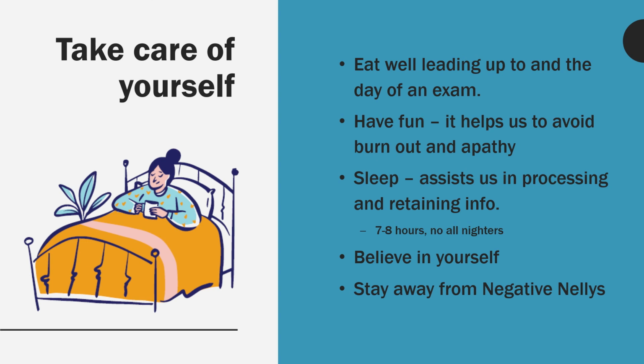Next, take care of yourself. You cannot pour from an empty cup. So filling your cup means that you have something to give to your studies, reviews, and eventually your exam. You need to eat well because your brain runs on food. It gives you energy to work and be productive. Have fun. It helps to avoid burnout, and that means that you have more energy and motivation to study and prepare yourself to be successful on your exam.